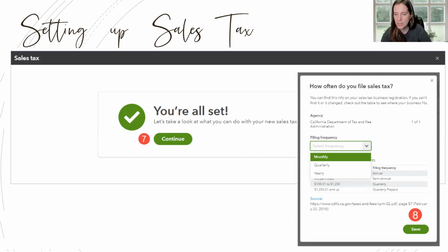tax screen, they do give you estimates. You can't see all of them, but it'll tell you, okay, if you're paying over 100 to 1200, you're going to be quarterly, that kind of thing. So it will give you some guesses of, okay, in this range, maybe this, in that range, maybe that. And it will source that from the sales tax website based off of what agencies you've entered in the previous step. So if you were doing this, it would be sourcing this information from the Minnesota website. But this guy is from California, so it's sourcing it from California.